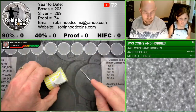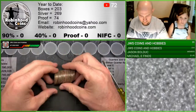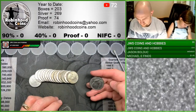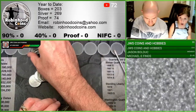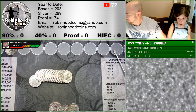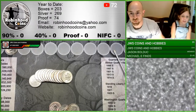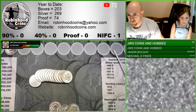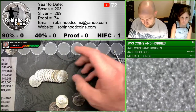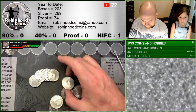Catman Duism said: bought four rolls of so-called vintage pennies, went through them. This is what I got. Four Indian heads and a 1909 VDB. 13 from 1910 through 1919. 27 in the 1920s. 95 from 1930 to 1949. And 58 in the 50s. Wow, that's a nice score, especially getting the VDB. That's nice.